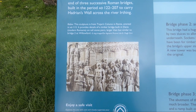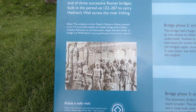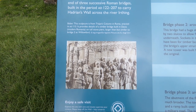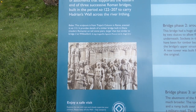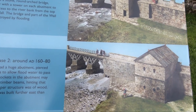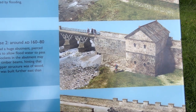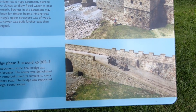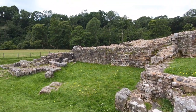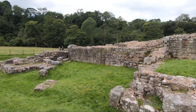Yeah, so that's a sculpture from Trajan's Column in Rome in 113. It provides details of a timber bridge built in Dacia, in Romania, on tall stone piers, larger than but similar to Bridge 2 at Willowford. So it was like that. That was quite a stone structure, wasn't it? It's a shame it all fell apart. Well, just blame the smithy. Yeah, true. What's left is the foundations, isn't it?